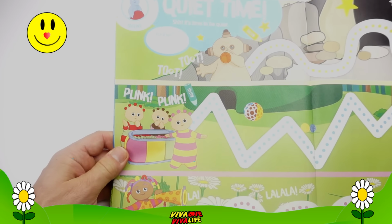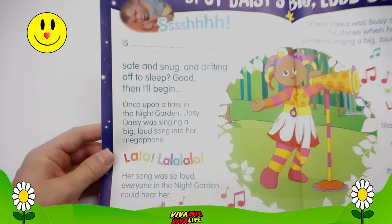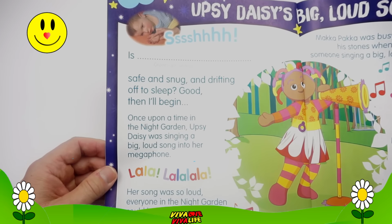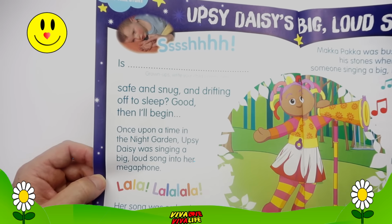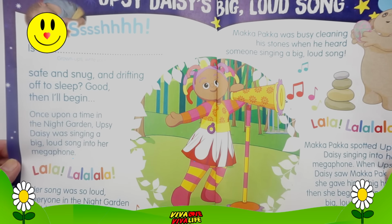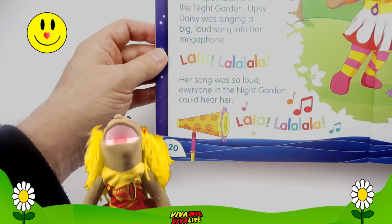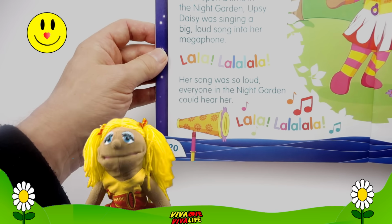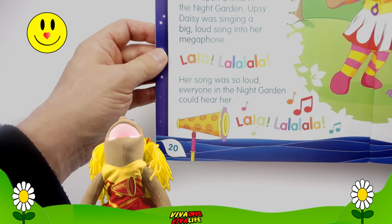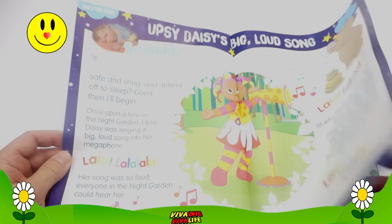Quiet time. Follow the trails from noisy to quiet. Wow. Once again, it's a magazine with lots and lots of things to do. So if you like colouring, or puzzles, or stories, there's something for everyone. Upsy Daisy, Big Loud Song. Macca Packa was busy cleaning his stones when he heard someone sing a big loud song. Who's going to sing that little bit for me? Susie? Well done, Susie. Very good singing.